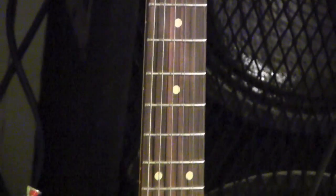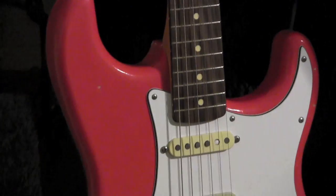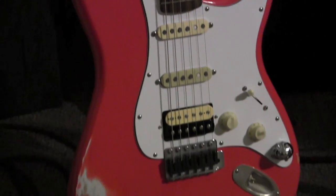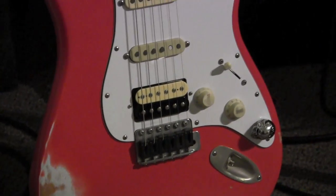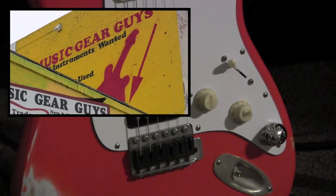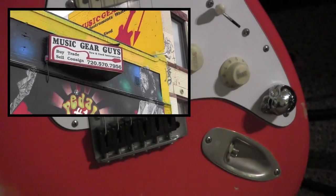Kingbee guitars. This is a Stratocaster of the rosewood necked ilk. It is a lovely Fiesta red. It matches my lipstick, but you can't tell, but it does. And I'm here in Denver, Colorado at the fabulous Music Gear Guys Pedal Palace of Love.